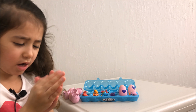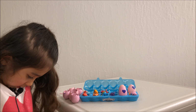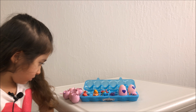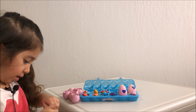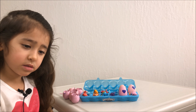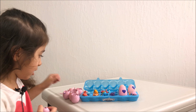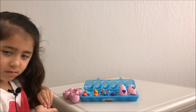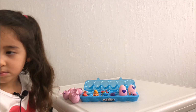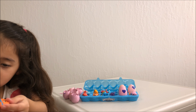Dad, I don't understand why the egg likes our hands. Okay. I know. And what do you see so far? It's a fish. It's a fish? Yeah. How can it not be a fish? It's a fish. Are you sure? I'm right. Okay. See? Ready? Look. A fish.